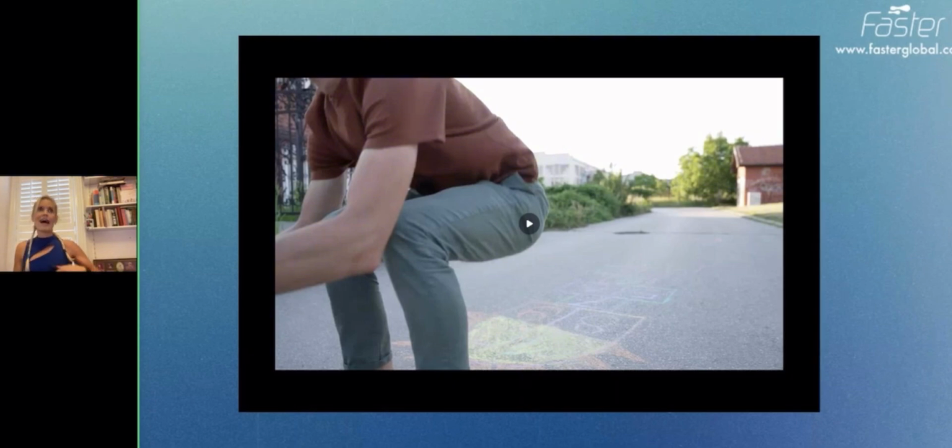And so as we grow up, movement tends to become more serious, and we tend to lose that joy, that entertainment, that play that we have as children. So my hope today is that we can find a way of getting back that joy, that we can create experiences for our clients that they love.